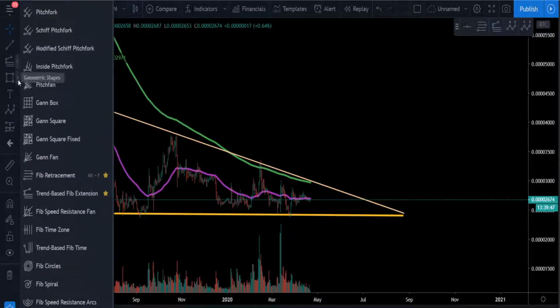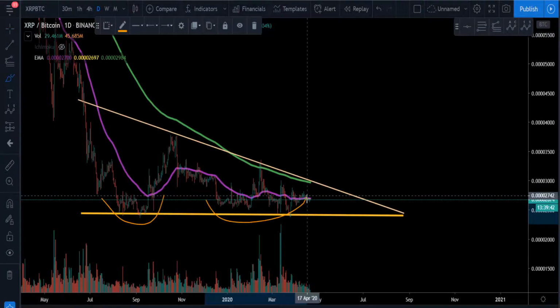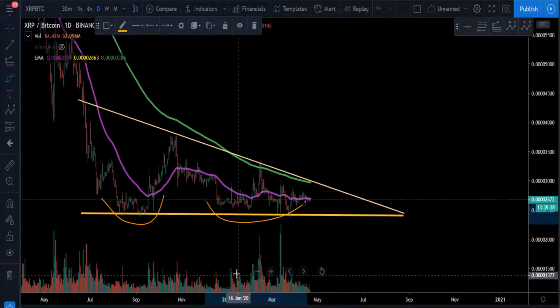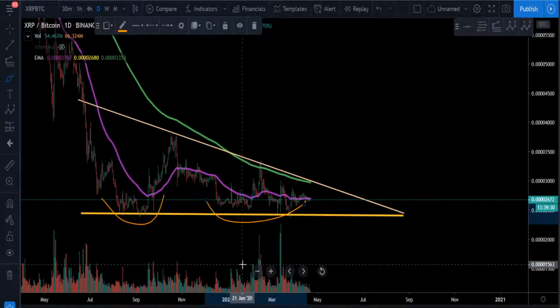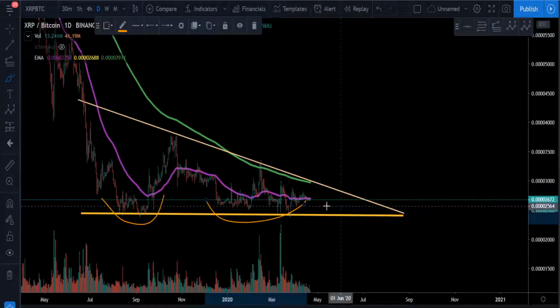Let me show you in case you haven't watched the previous video. This is like a double bottom formation right here. And I think we're going to break out of it, because you can see also high volume coming in. Now, if it was a real descending triangle, you would see descending volume. But right here, you can see an uptick in volume when we get close to the end of it.